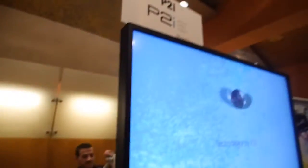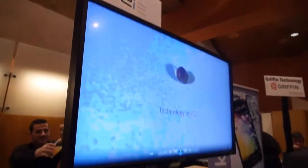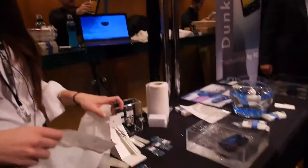Sasha, and I'm here from P2i demonstrating our hydrophobic nanocoating technology. So P2i, what is all this stuff you're showing here?